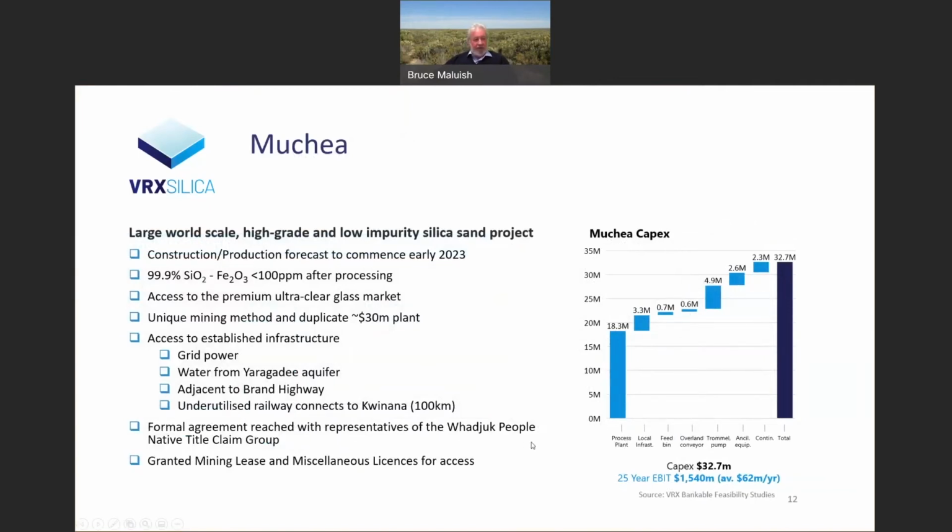We've got agreements with the state. We've got agreements with the local native title people. When we selected these sites, there were three criteria. One, had to be in the right geology. So these are granite-based sands. Two, had to be on vacant Crown land, and three, had to be next to a railway line. This is a bulk export commodity initially.